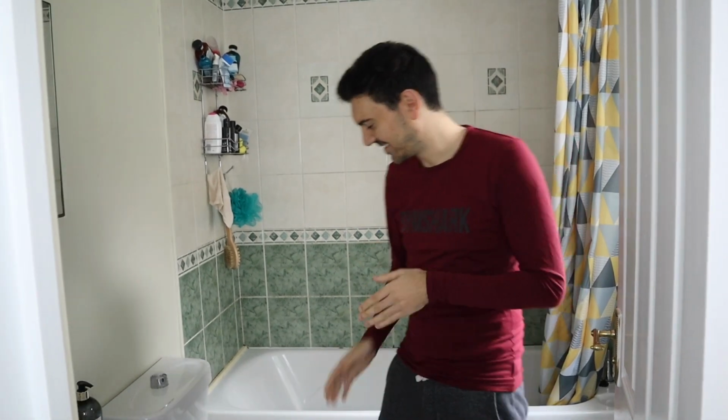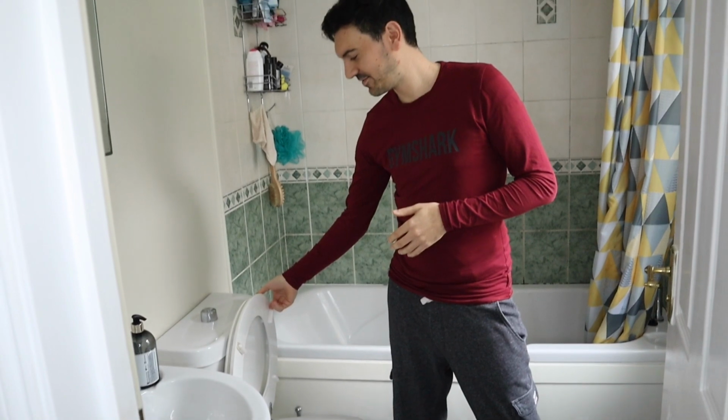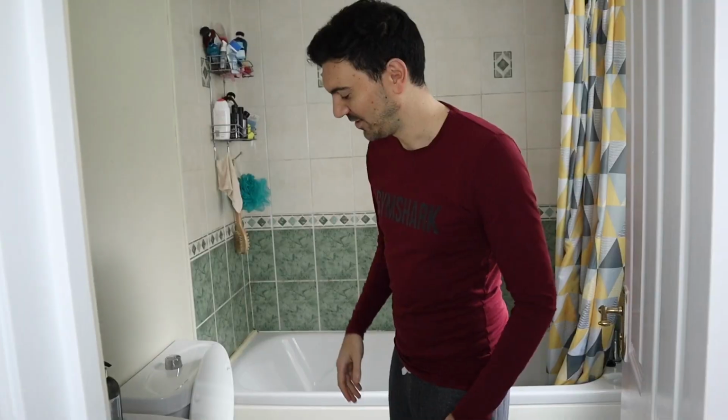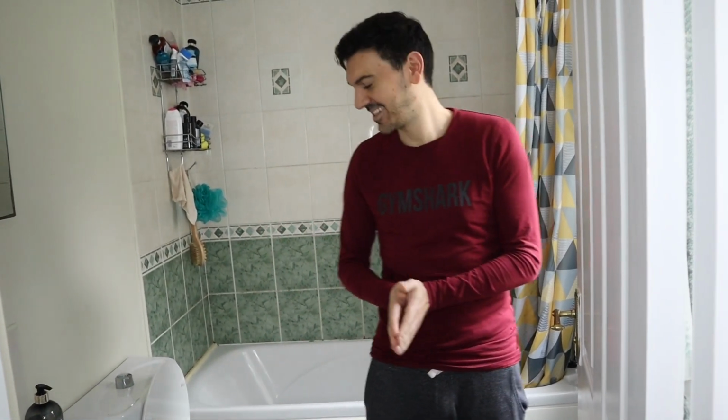The main problem in the bathroom for me is the toilet seat. I can never get the seat to stay up, as you can see there. Why haven't I adjusted it? Well, for your information, I have tried that already and it just doesn't work.